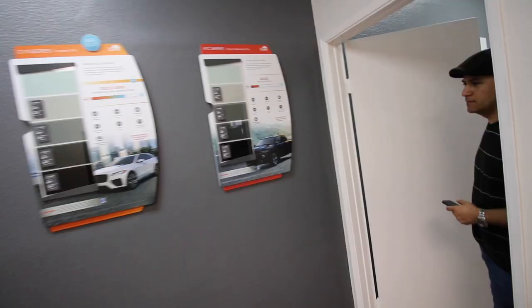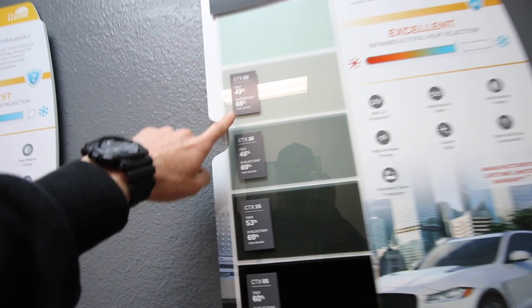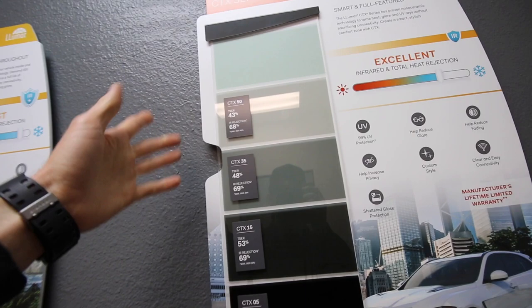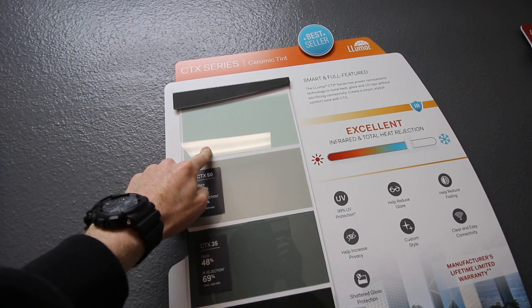Common misconception when it comes to window tint is the darker you go, the more heat rejection there is, right? And that's totally false. As you guys can see right here, this is one of the lighter films and offers 68% IR rejection or heat rejection. And here's the darkest film at 5%, and it offers 79%. So not too far off, but you can go with even a clear film right here and it still offers, what's this one offer right here as far as IR goes? Probably similar to about this, right?